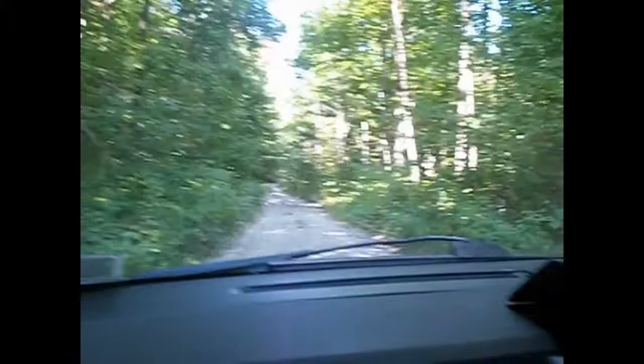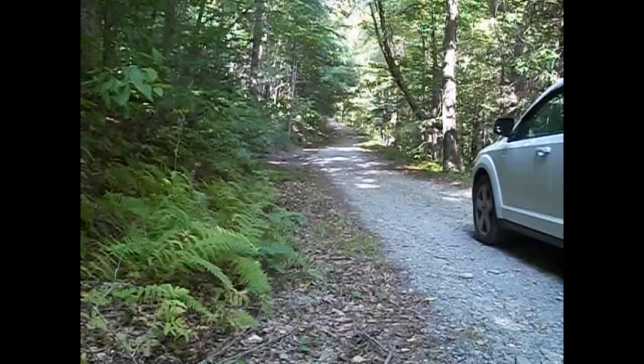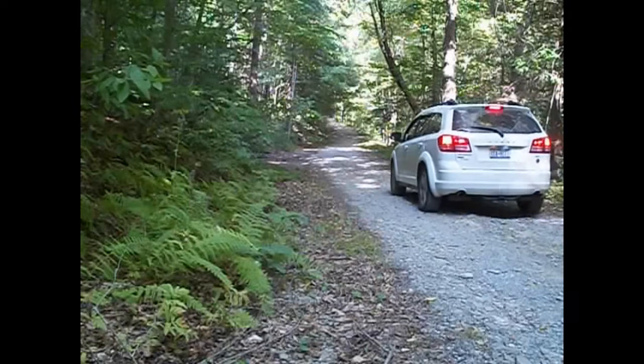Lucy is enjoying the ride in. We are almost at the trailhead, and I have to turn the Dodge around and park it. There is a small parking spot up ahead across from the trail.